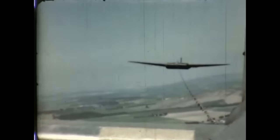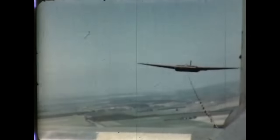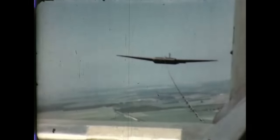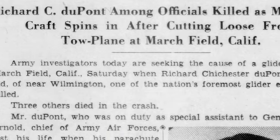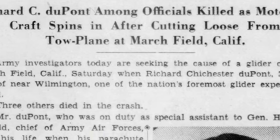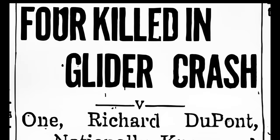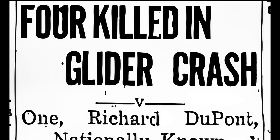Recognizing that a crash landing was imminent, three of the passengers, including DuPont, attempted to parachute from the glider as it continued its descent. While two passengers successfully landed safely, DuPont tragically lost his life when his parachute didn't open in time. Colonel Gable remained on the glider and also lost his life when it ultimately crashed into the ground.